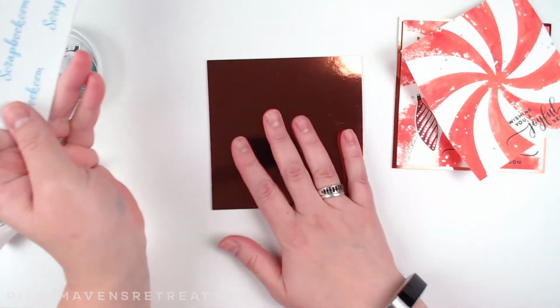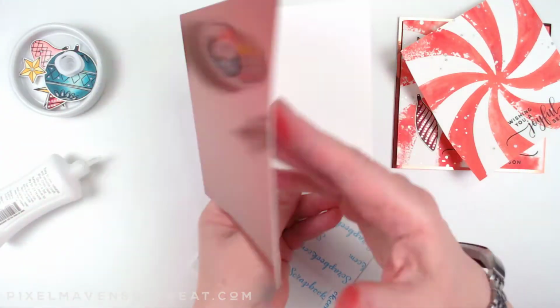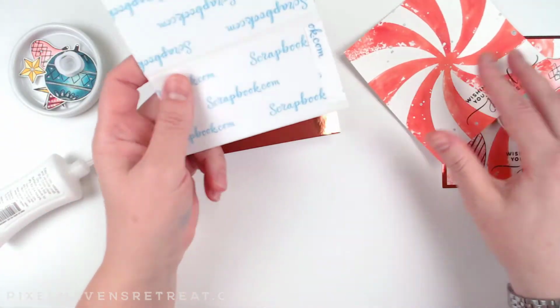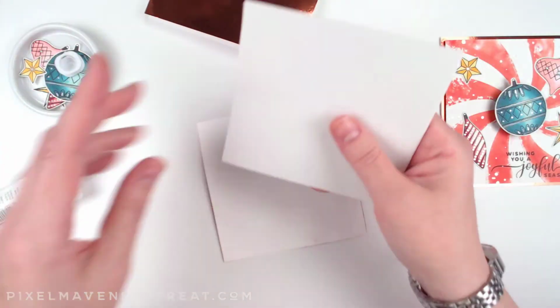But like I said, it's going to get covered, so I'm not concerned about it. So I can go top down, or I can open from the side. I think my original I did top down, so I will stick with that. I'm going to go top down with that.